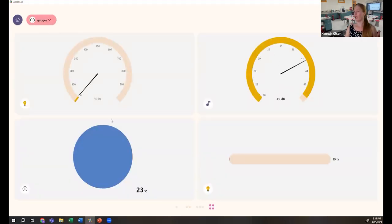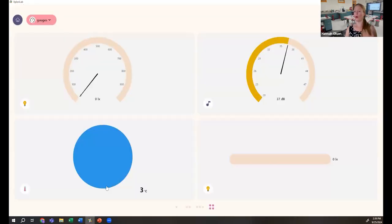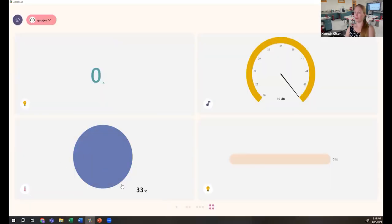And it's just a really good way to immediately see instant, in the moment readings of your different sensors so that you can see how they're changing, what's going on with them, and students can visually see it, whether it's one of these types of gauges, whether it's a number, whether it's a color. I've dropped this into my warmer water here, so it's starting to switch to being more of a purple shade. And as that water heats up, it would go all the way up to red. It all depends on how hot your water sample is.